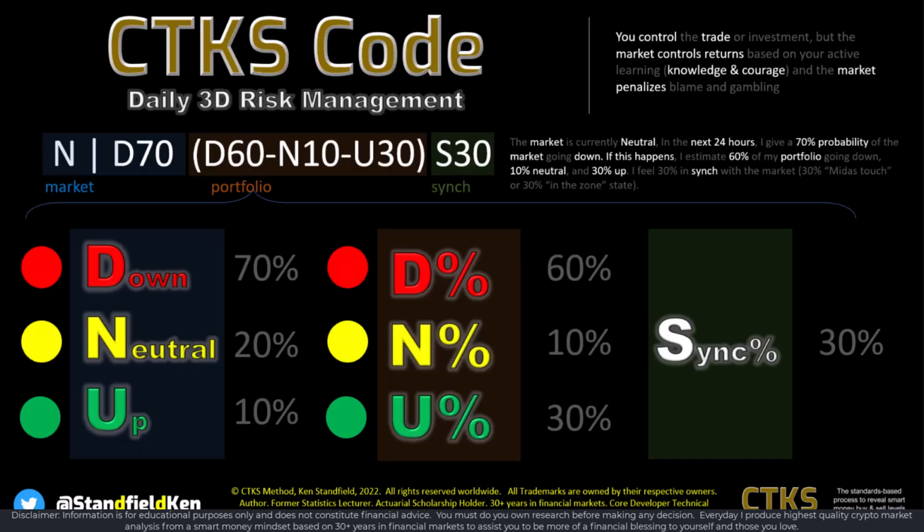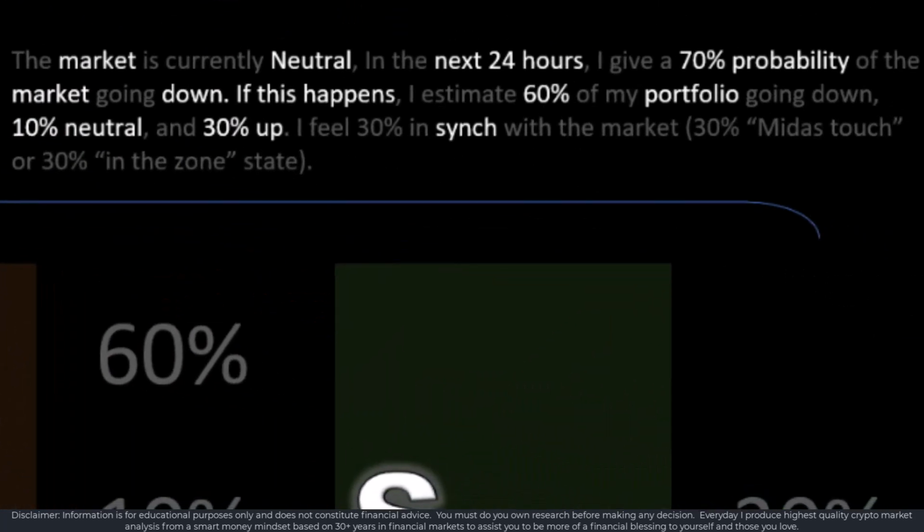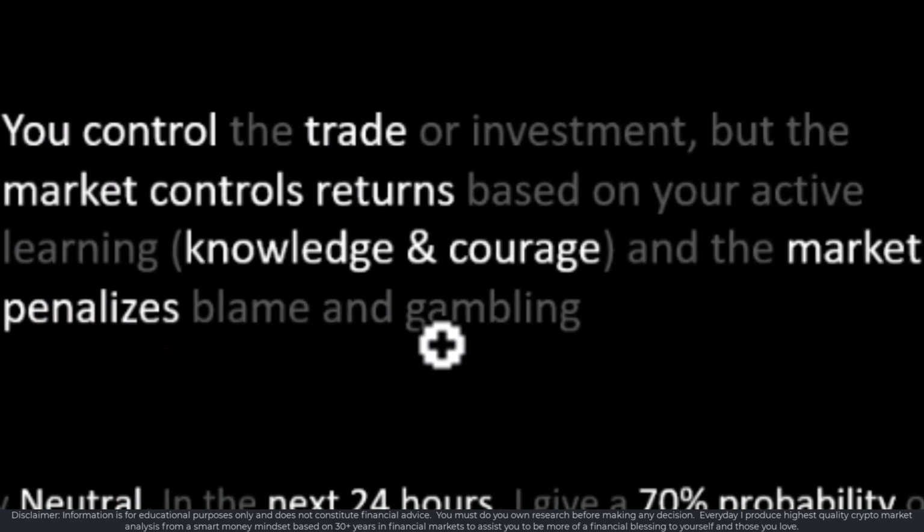Nobody else can. This is why doing our CTKS code is so totally vital. We must be able to control our emotions. Think about where the market could go, how in sync or out of sync we are. Always understanding that price action always moves in a wave. It can go down in an uptrend and go up in a downtrend. That typically confuses most people who are just beginning. Always remember, you control the trade or investment, but the market controls the return.